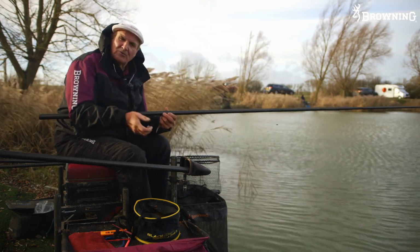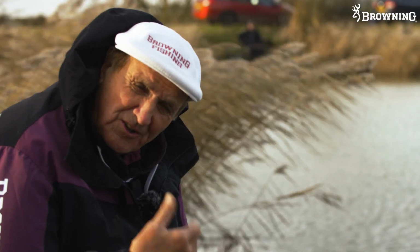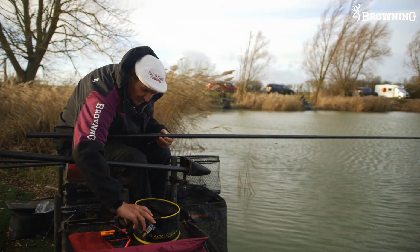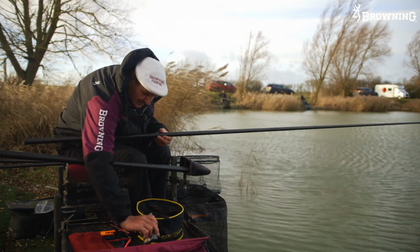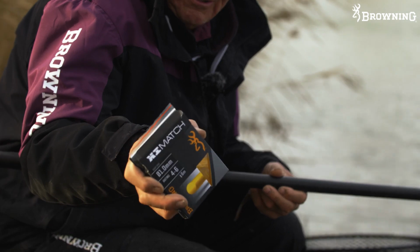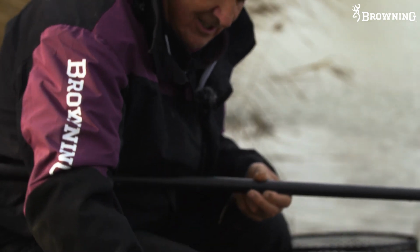When you're fishing on all these venues, you have to use a barbless hook, and on a barbless hook, a really soft elastic, that's the one I'm using today, there's about 6 metres there, so you do about 3 rigs.